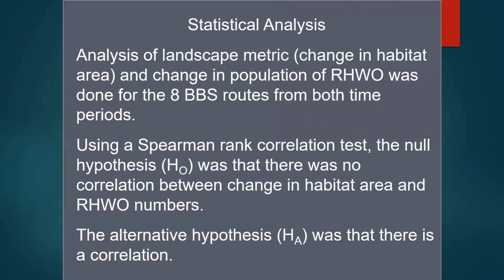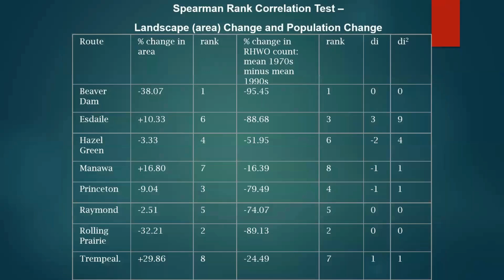The analysis of the landscape metric, the change in habitat area, and the change in population of red-headed woodpeckers was done for all 8 of those routes using what's called a Spearman rank correlation test. The null hypothesis was that there was no correlation between the change in habitat area and the red-headed woodpecker numbers. The alternative hypothesis was that there is a correlation, and I was able to show clearly that there was.